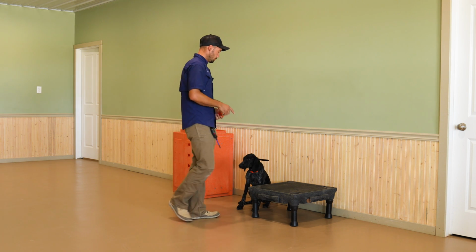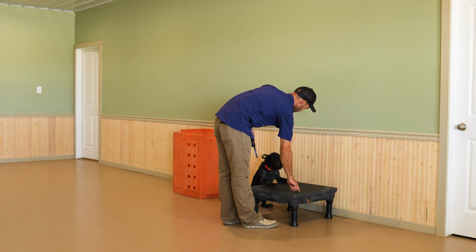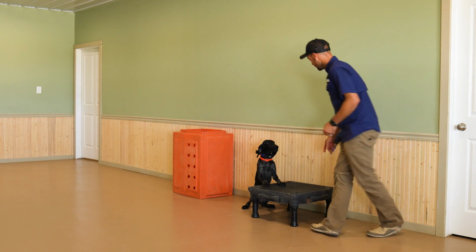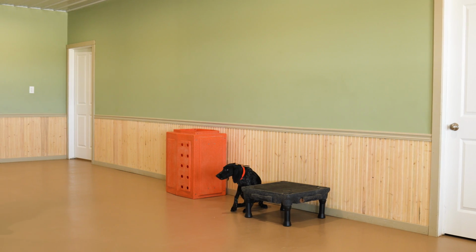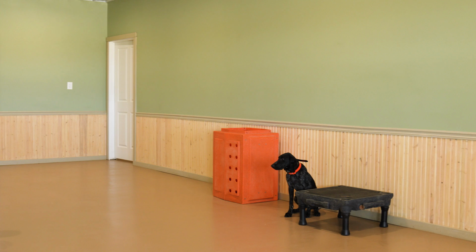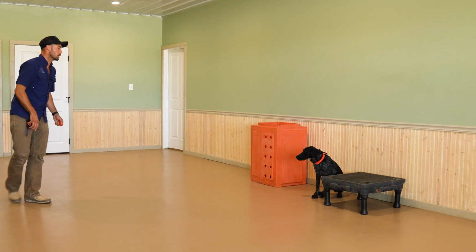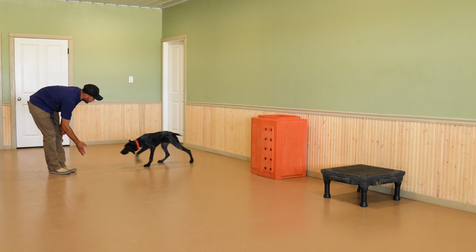We can use a little bit of the, come on. Right here. Okay, let's get your feet moving, babe. Good. Here. Come on. Shock. She says, I'm supposed to be on a dog bed.